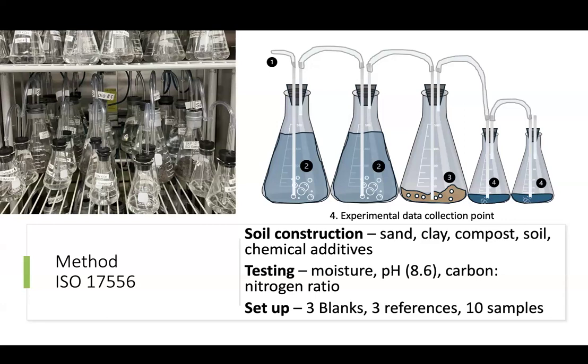This setup is also different, so there's a gas flow in this setup. The first 2 flasks are to remove atmospheric carbon dioxide, the 2 large flasks. The air is then pushed through the test flask, which is number 3, which contains the soil and the test material. And then the 2 flasks at the end are actually collecting the carbon dioxide from the soil and the test material. Those collection flasks, both labeled 4, are what I'm actually testing to measure the plastic degradation. In this setup, I had 3 blanks, so soil with no test material, 3 references, which is soil and the cellulose filter paper, and 10 samples with plastic.